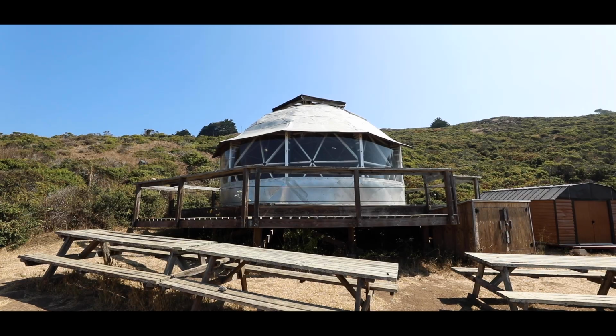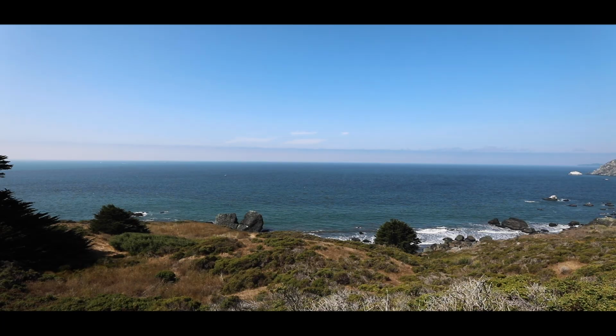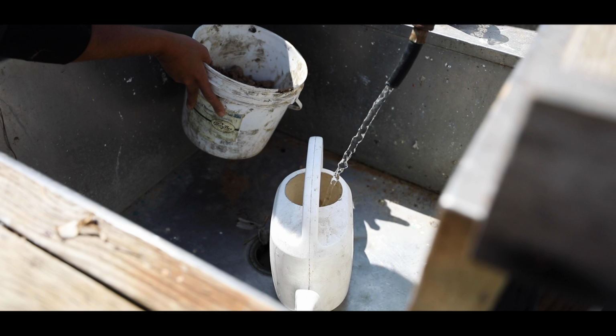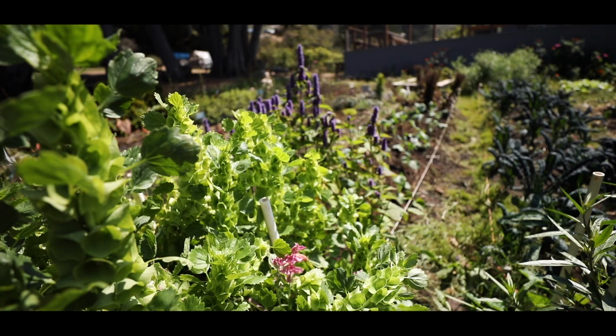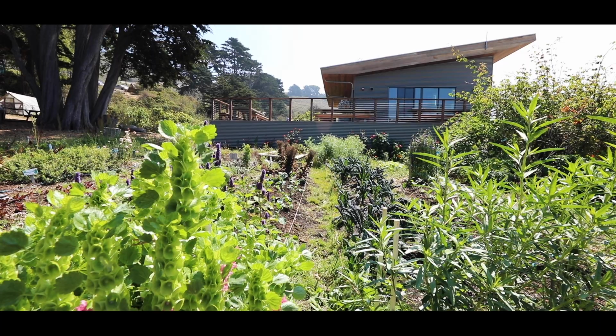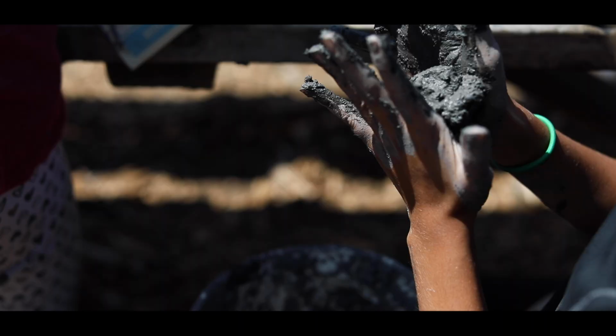We have about 134 acres of beautiful land, and it's coastal land, so it's right next to the water. We also have a beautiful organic garden. It's like an amazing ecosystem. And we utilize about 10% of the land just for farming. The rest is just wild land.